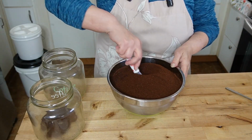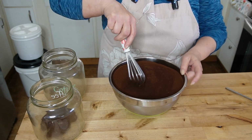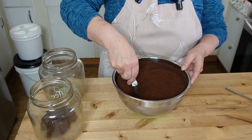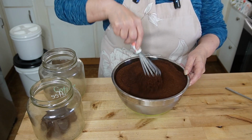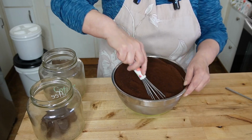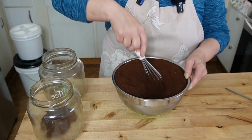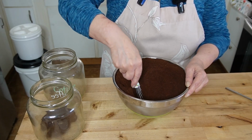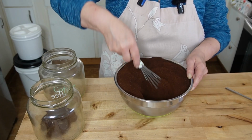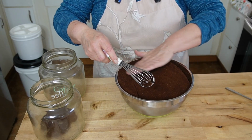And I'm going to try to mix this up so that they're well blended. So you can actually see it. One's darker than the other. And I just want to get it well blended before I put them in my jars. Doesn't have to be perfect.